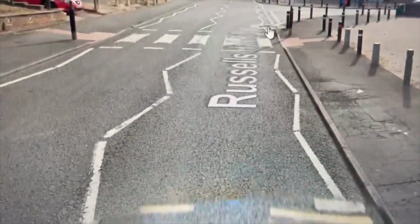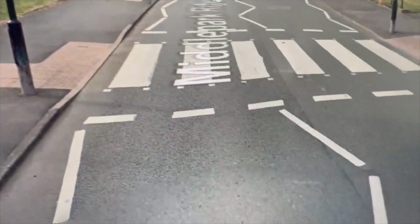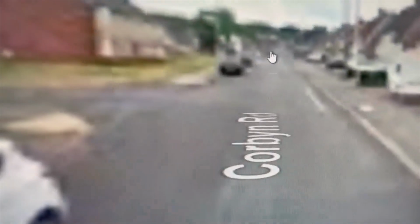Okay then, we're now coming off the Russell's Hall Road and onto the Middle Park Road, and we'll be turning left. We're now going across Corbin Road, so we are nearly approaching the centre of Dudley.